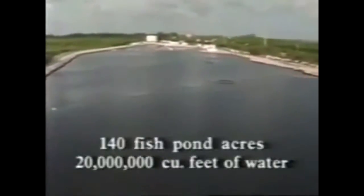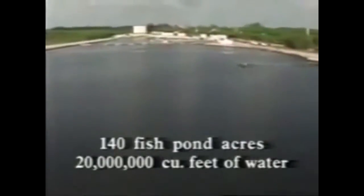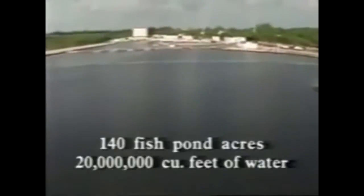The lagoon contains the equivalent of 140 fish pond acres, or approximately 20 million cubic feet of water. It is 60 feet deep and has a tremendous volume capacity. Should the biomass be at its greatest, there are 5 pipeline oxygenation points from the shoreline to strategic areas of the lagoon to provide sufficient supplemental oxygen.